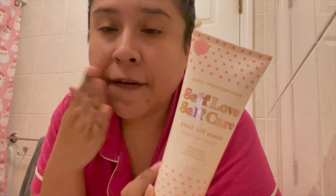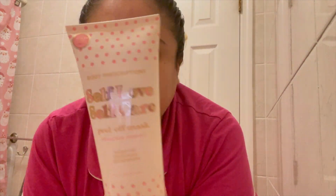So the final step, I will be putting on my peel off mask. It is infused with vitamin C, which will leave your face looking smooth and brightened. So this is from Body Prescriptions. It is really nice. I've already worn it plenty of times, and I noticed that it does help with my skin. It helps brighten it a little bit. And of course, if you do it constantly, you will get the perfect tone that you will like. Yes, and it's cruelty free, so that's one thing.